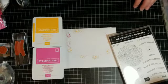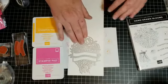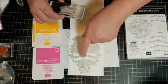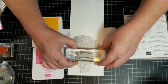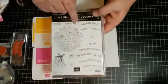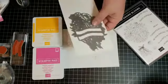I need to get a scrap piece of Whisper White over here, because I'm just going to show you. So here is the bloom die. And how these stamps are done is it's a double phrase. So, wishing you a happy birthday, and they're made to go into the banners. Of course, I'm looking at that and I'm like, how does that go in there? Wishing you a happy birthday. That'll fit in there. Yeah, so if I were to stamp that in there, it'll stamp right in the center of that banner. And then there's regular single words: friend, thank you, hello. Here's congratulations on your special day, and so grateful to have a friend like you. So all of those will fit in here, which is kind of cool. Let me get that out of the way.